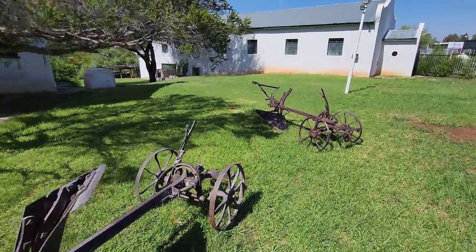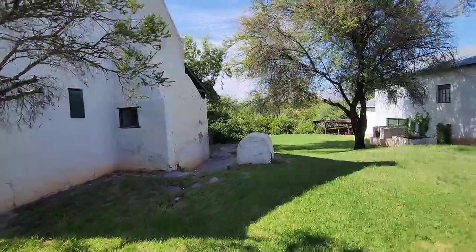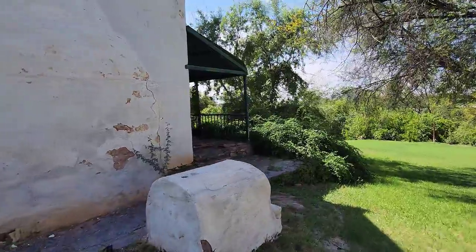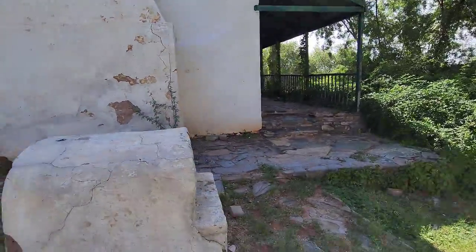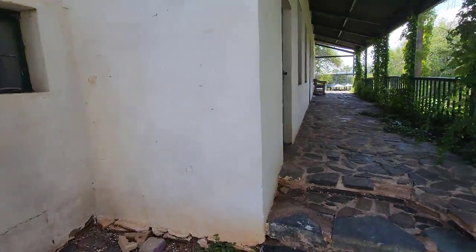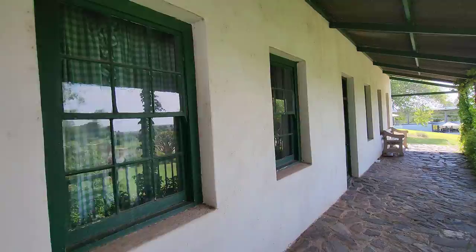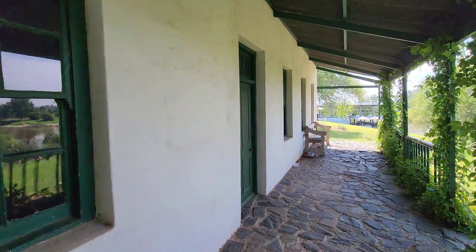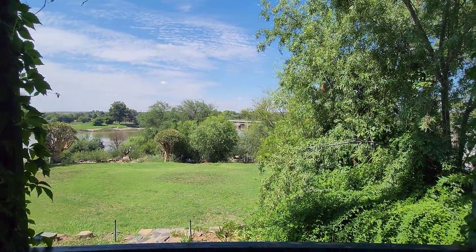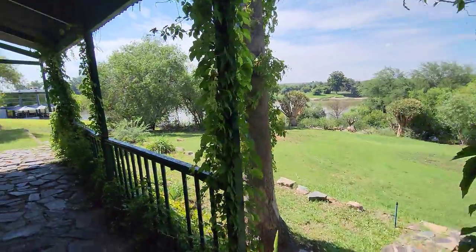Plows. This is incredible. The little baking ovens, bak oinkies. What? How beautiful is this place? And this is the view they used to have with their quiver trees. Man, oh man, this place is beautiful.